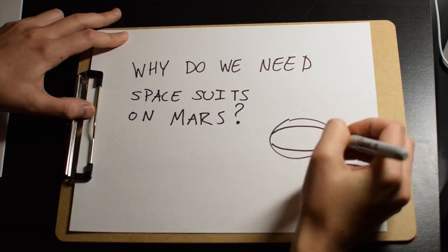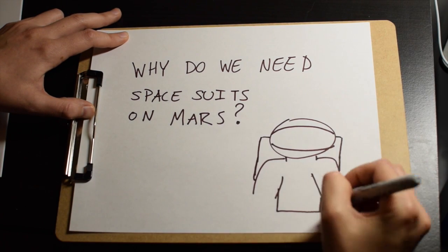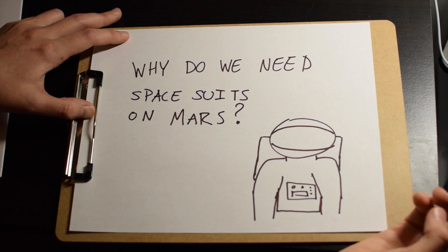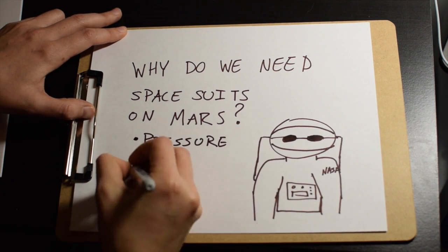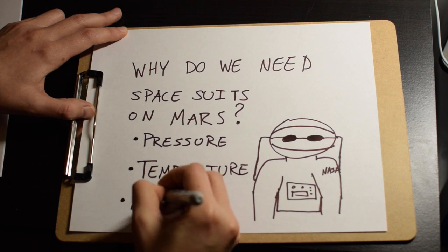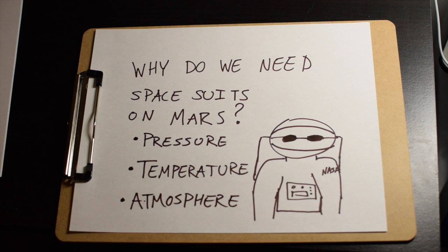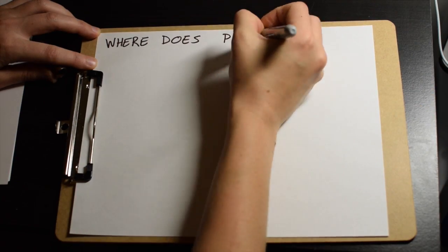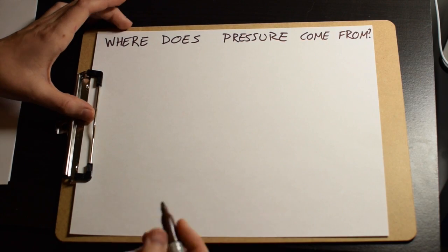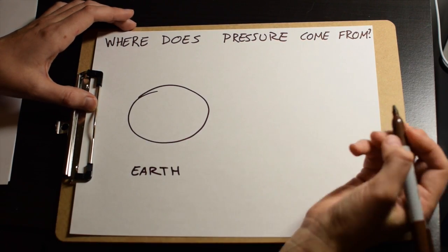So why do we need spacesuits on Mars? Well, for one thing, they're cool. But realistically we need them for maintaining our body pressure, we need it to maintain a proper temperature, and finally we need it because the air on Mars, and air is what makes up the atmosphere, is actually toxic to humans.